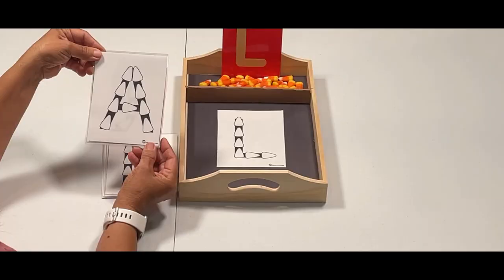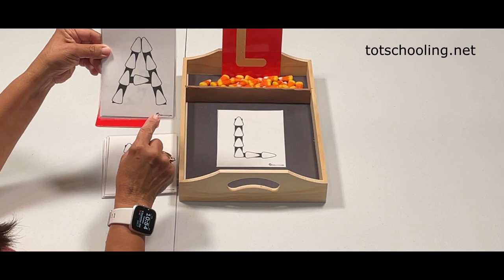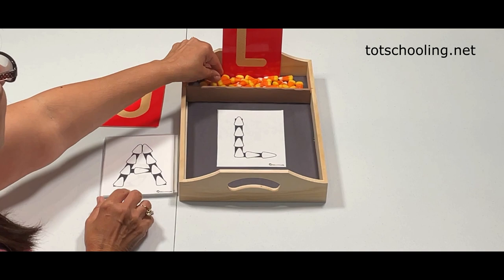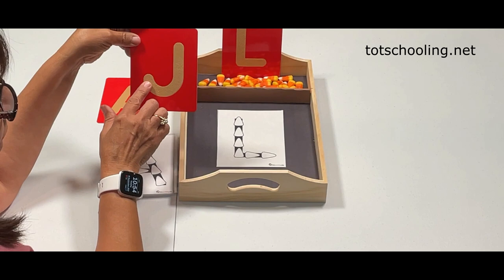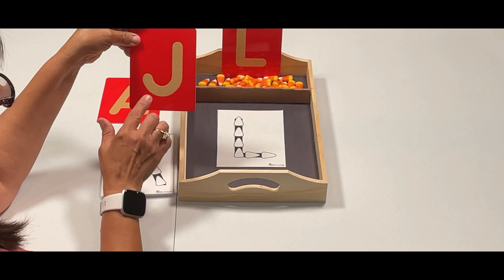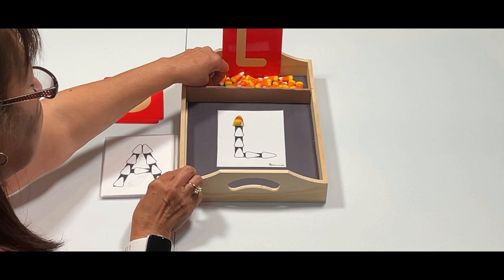This next activity, we are going to be forming our letters. I'm using this free printable. This is from toddschooling.net. We're going to be using some candy corn. And I'm using my sandpaper letters. If you did not watch my last video, I showed you how you can make your own sandpaper letters. So we are going to form the letter L using candy corns. This is such a fun way to practice forming our letters.